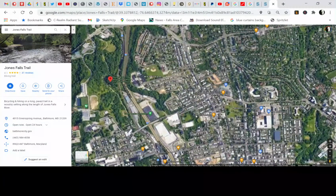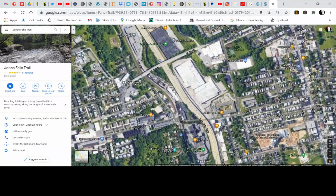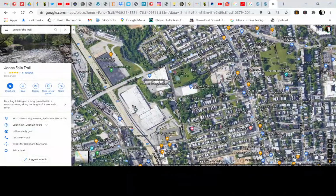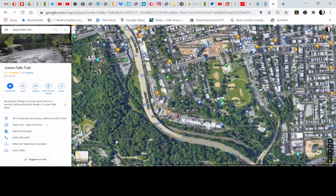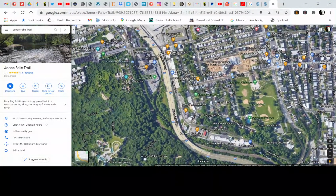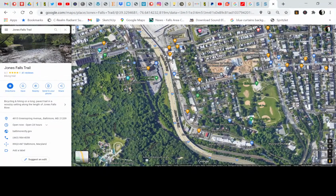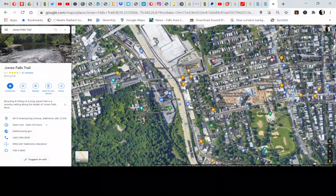Okay, here's 83. There's the Jones Falls Trail. I think we crossed... yeah, here. Walk up this way. There's the cemetery. So we came over this way, and at Whitehall Mill. So anyway, we followed this road for quite a while. We went under the highway here. So let's start, I guess, right around here.